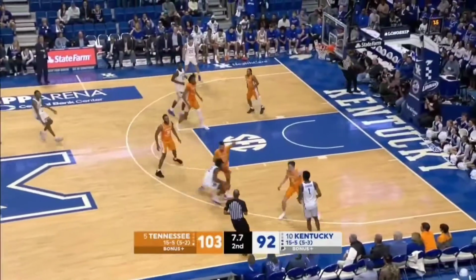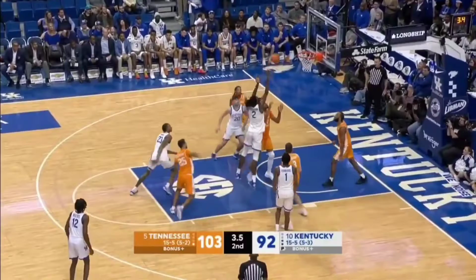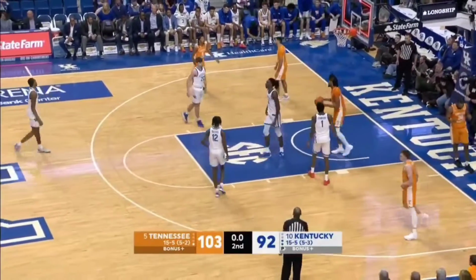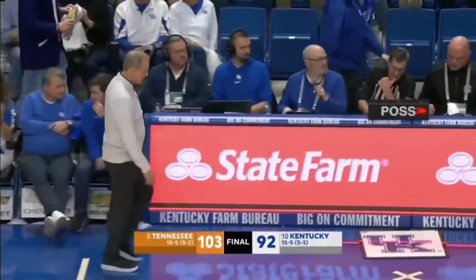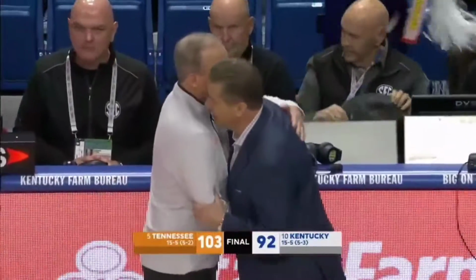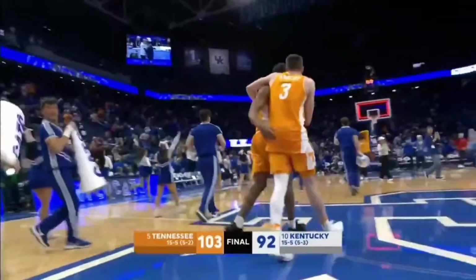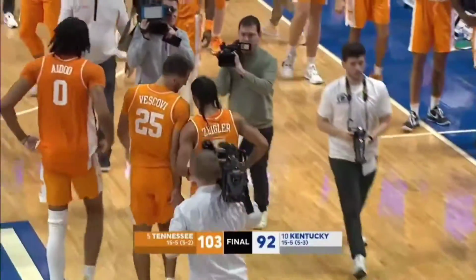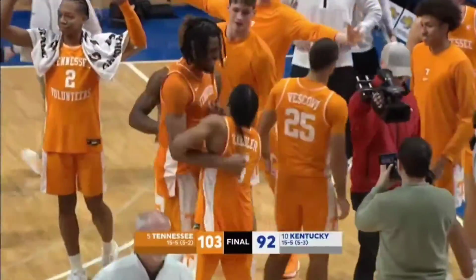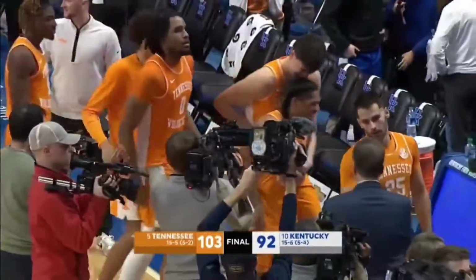And to come into Rupp and say we are right here in the thick of this SEC race. We are a top 5 team, regardless of what the ranking's going to say on Monday. Message sent by Rick Barnes and his guys to all of college basketball on a fantastic Saturday, by the way. Dillingham had 35, most by a freshman off the bench in Kentucky program history to tie Terrence Jones. But this was all the veterans for Tennessee. Vescovy, Ziegler, James. They power the Volunteers to a road win in Rupp.